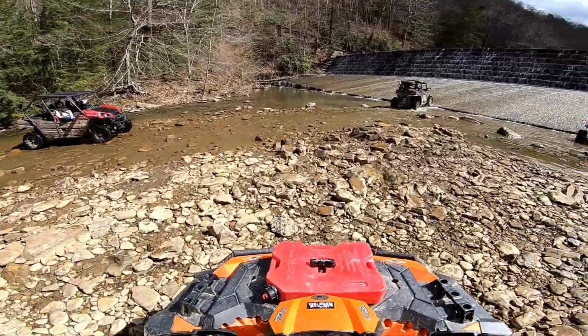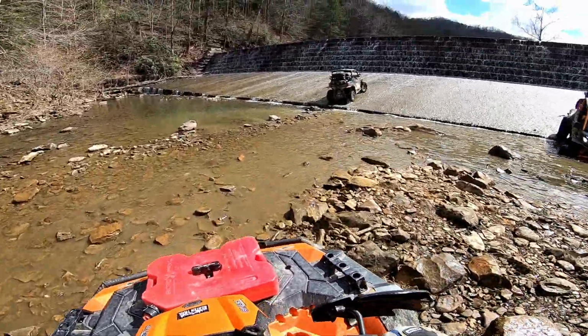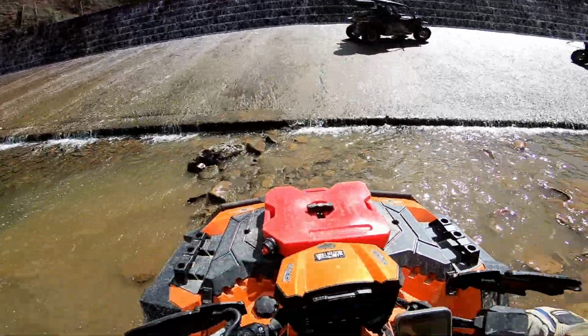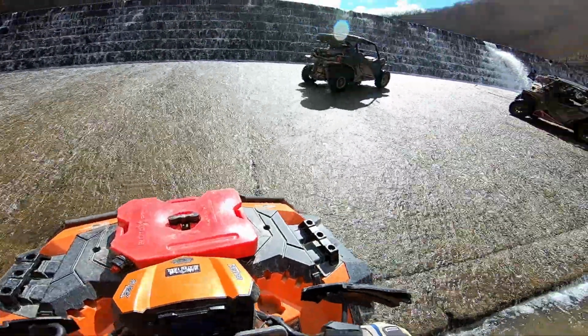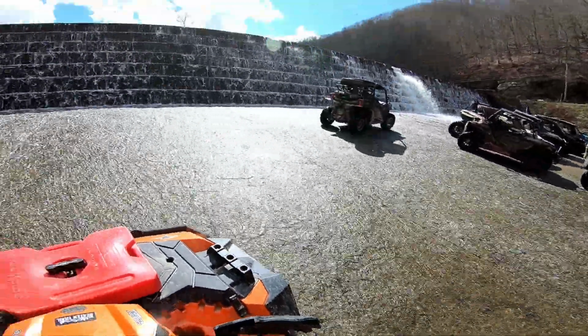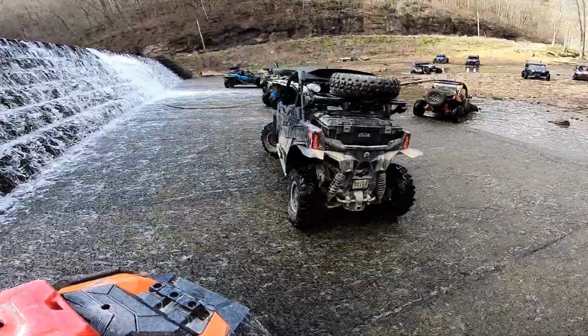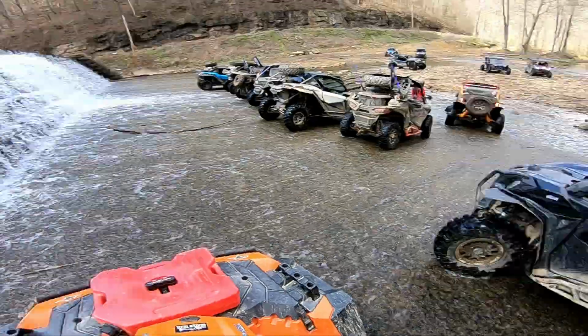Of course, everybody wanted to have their picture taken and video and just go ahead and have a video memory in this location. And everybody had a great time. Got their feet wet, got to go through some water, and parked for a photo.